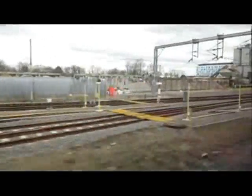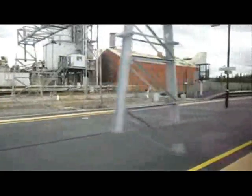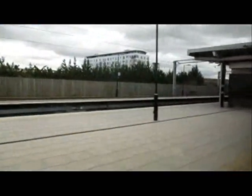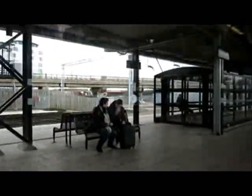This train is the Southern service to South Croydon. We are now approaching Bletchley. This is a good station to come to because right just there is a heated waiting room. And further down here, that's another heated waiting room, but the doors are very drafty, let a lot of draft in.